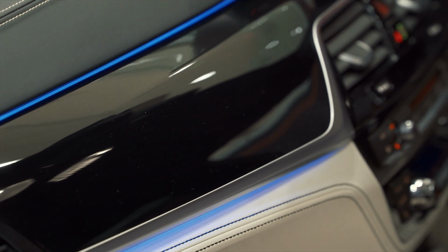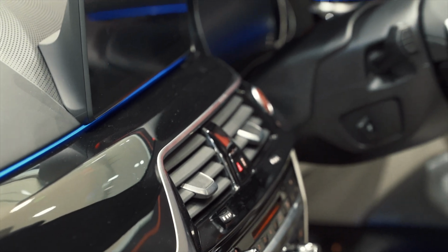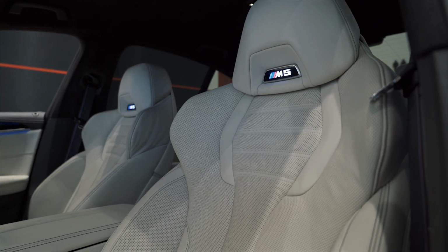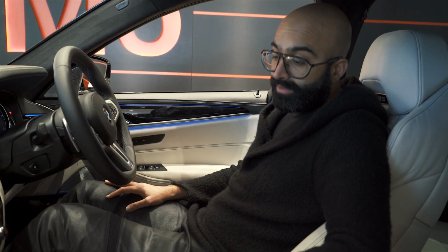Inside the car, the level of quality of the interior is definitely raised. You've got full leather as standard, and the quality of the leather looks very good. Obviously the other important thing about this car is the gearbox.